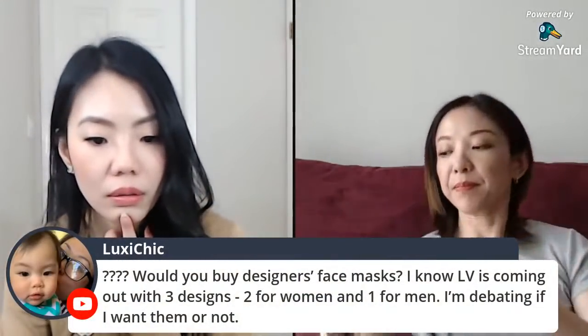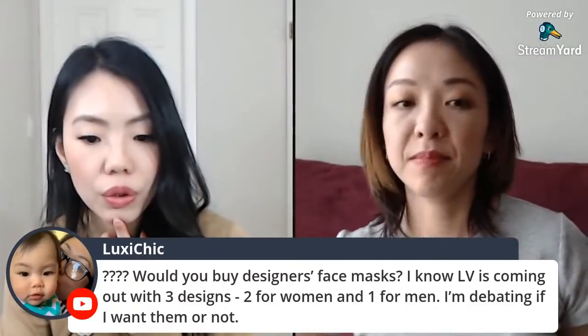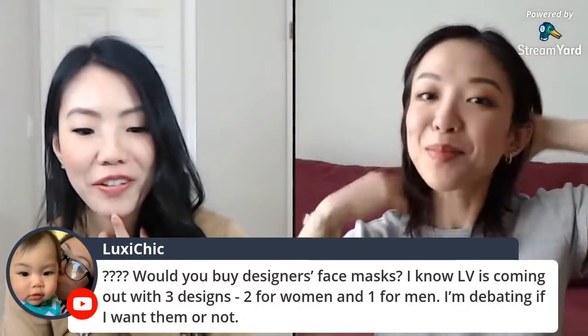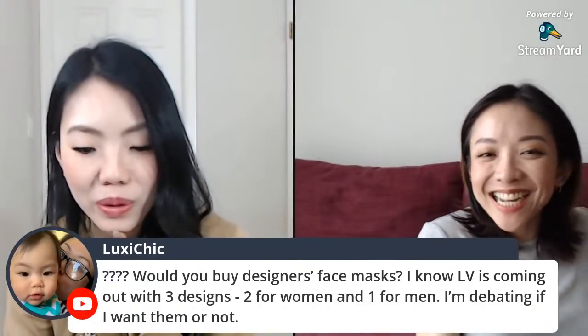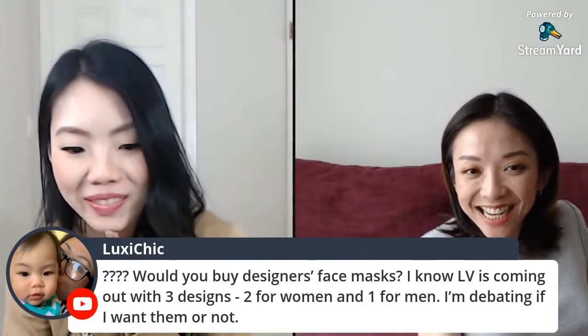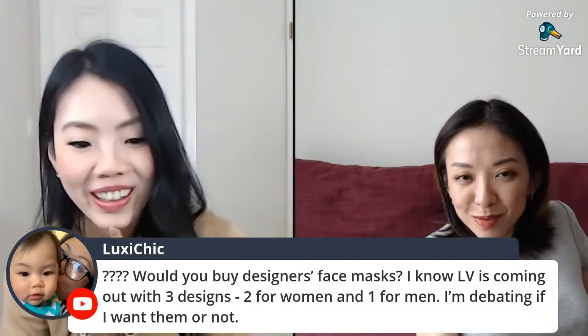Okay. Luxy Chic, would you buy designer face masks? I know LV is coming out with 3 designs, 2 for women, 1 for men. I'm debating if I want them. No. I don't think I would.